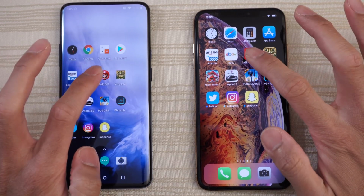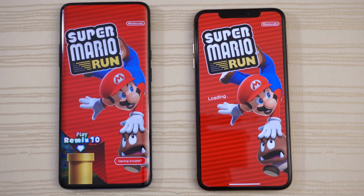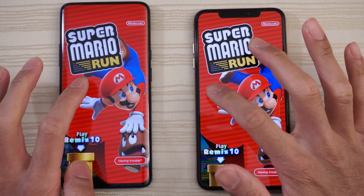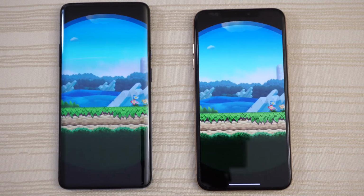Super Mario Run. Loading on the OnePlus. And give the win to the 7 Pro. iPhone lagging a little bit. We'll tap to begin. Ooh, a little bit faster on the iPhone. iPhone with a comeback a little bit.